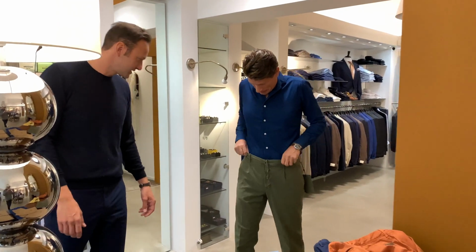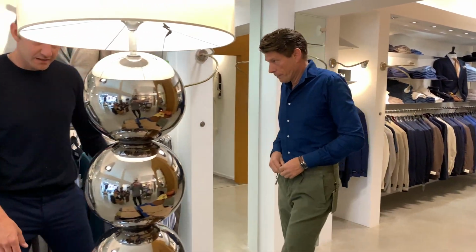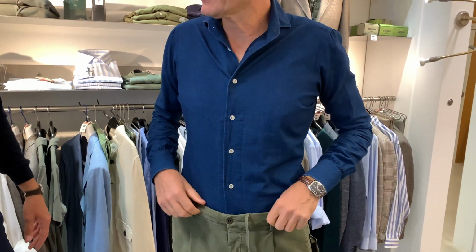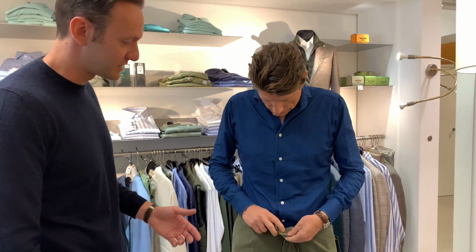This is the trouser that I just mentioned. As you can see, come here so that maybe you can see a little bit better. This one is a little bit too wide for me. In case I can try one for you, because I think that you need a smaller size. Normally I have 33. Exactly. So this is one size bigger.